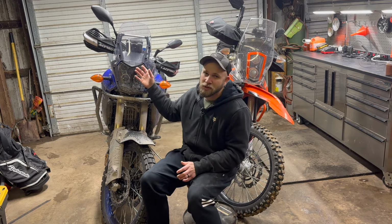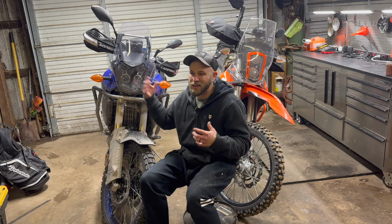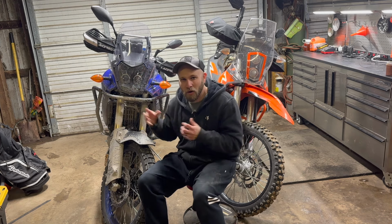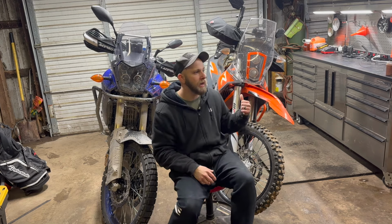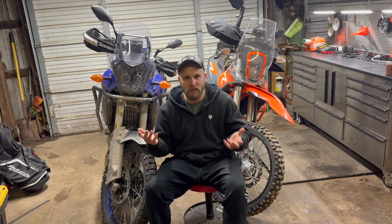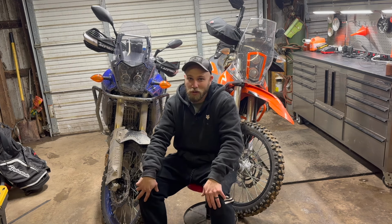This has more wind protection. So the wind is off of me way more on this bike, but I hear it way more, if that makes sense. Whereas this bike, it's definitely on my shoulders and I feel it more, but I don't hear it. So take that with what you will.